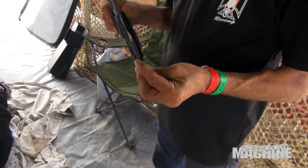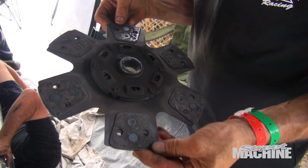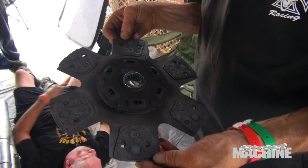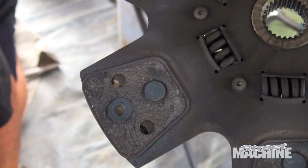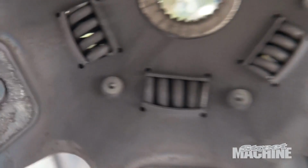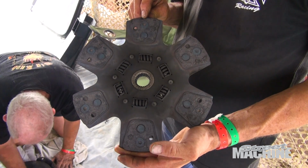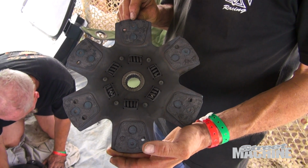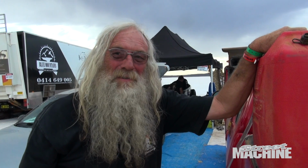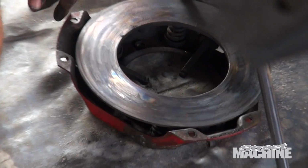Oh, you got plenty left. That should have gripped on the rivets. I think it did. Steel on steel should have given you a better drive, shouldn't it? I reckon. What's the flywheel look like, Matt? Not very good. Round. Is it flat or grooved? Yeah, I reckon it's got some marks in it, looking at that. Well, the clutch is screwed. We tried to make it work, but it's not going to work. So we need another clutch.